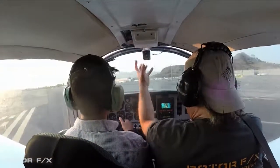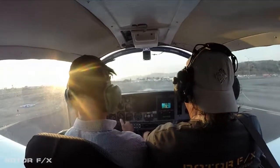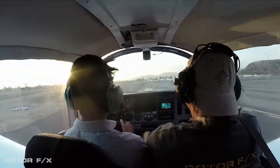Now, notice what happened, it sucked us down. Yes. That's called the wind shear. Okay. But we had pulled the nose up and touched down very nicely at an angle there.